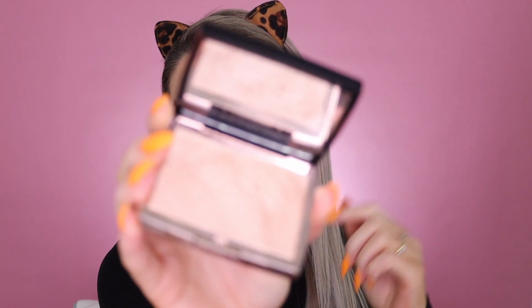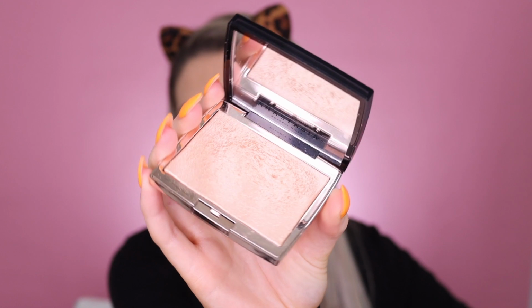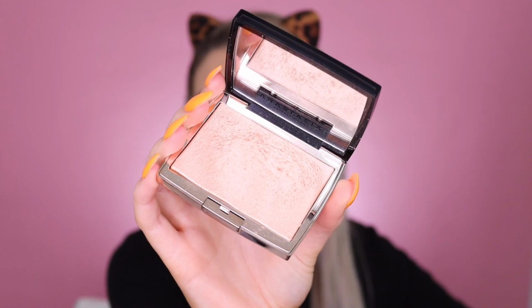Now when it comes to highlighter, you guys know my favorite from the second it launched has been the Anastasia and Amrezy highlight. Yet again, this is another limited edition product. If it'll focus on it, there we go. So this is a limited edition product as well. They have restocked it a few times.